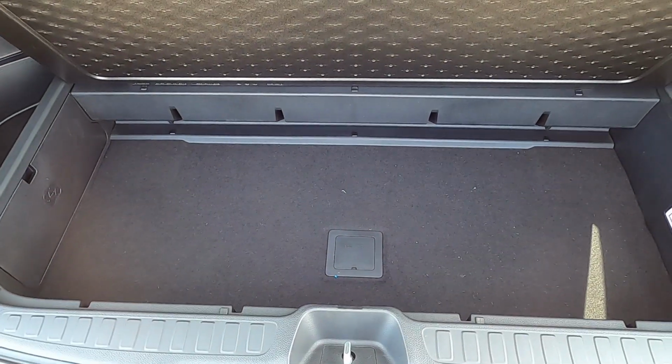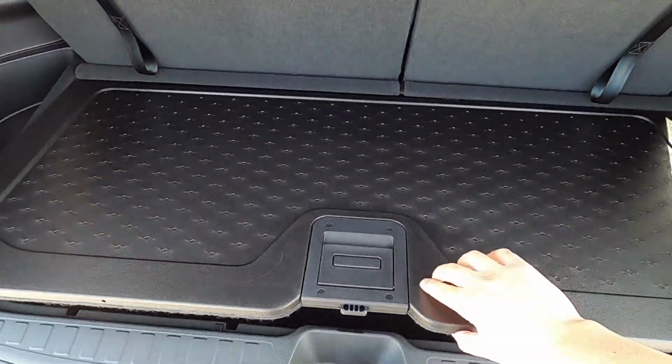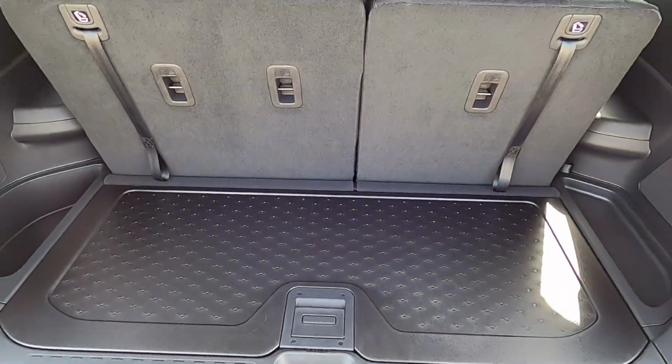And Honda did something quite clever. Take a look at that lid. You could flip it around and you get a harder surface on the other side. So if you're putting something messy, like let's say bricks or mulch from Home Depot, you could easily clean it and wipe it off or wash it off without any worry. And that is really clever.